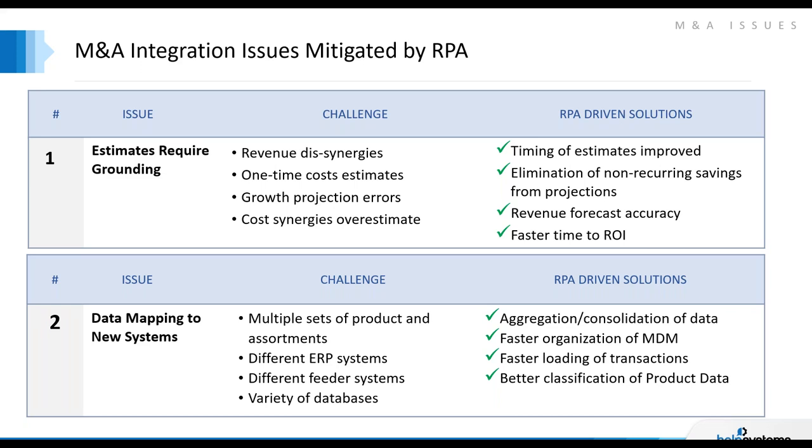And then really the ability for RPA to vastly improve the area of data mapping is, so the source of data is not an issue. Many paths to one truth, of course, so the creation of a single source of truth and the faster design of master data to early identification of common classes of data.